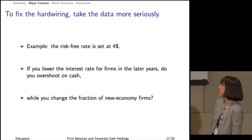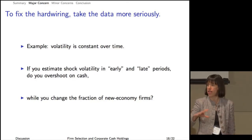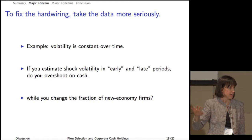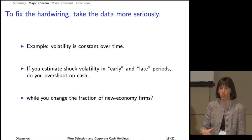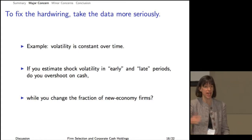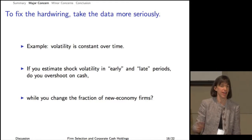Another example is that the volatility is constant over time. We know that the volatilities of cash flows have gone up. You can just measure that. It's in the data. Yeah, the volatility of cash flows has gone up in this time period. We know that. What would happen to their result if you let both things happen at the same time? Would you get this 60% increase? I could go on and on and on.